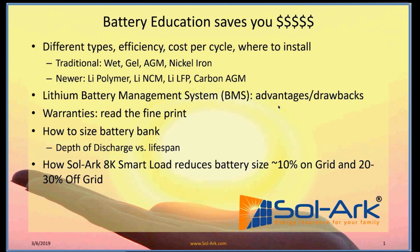So today we're going to talk about batteries, all about batteries, because they are sometimes the single biggest expense in solar. They don't last as long as panels or the electronics in some cases. So we're going to take a look at different types of batteries. We get these questions often. We're going to take a look at the efficiency, or the round-trip efficiency, or the losses inside of batteries. We'll compare cost per cycle and any sort of restrictions on where to install them.